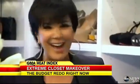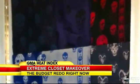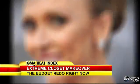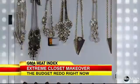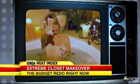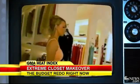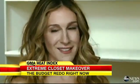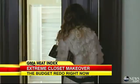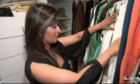Kris Jenner likes her Alexander McQueen scarves displayed for all to see. Giuliana Rancic had to have a mirror jewelry cabinet. And who could forget that episode of MTV's Cribs? This is my closet. Where Mariah Carey showed off her closet big enough to live in. I can build you a better closet. It's enough to make even Carrie Bradshaw jealous. It's a good closet. So what's a girl gotta do to get her dream closet?